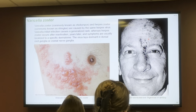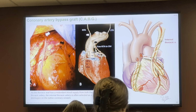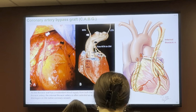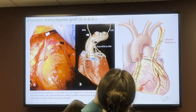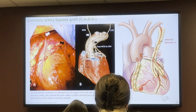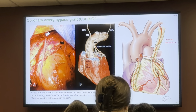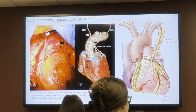Okay, so shingles. Yikes. Another important clinical correlate is with the internal thoracic artery or the internal mammary artery. So the internal thoracic artery is pretty much now the going favorite for coronary artery bypass graft, or a CABG. So we see these all the time in the lab, because we're all clogged up and we're eating a lot of McDonald's, and Cookout, I guess now is like the big thing.